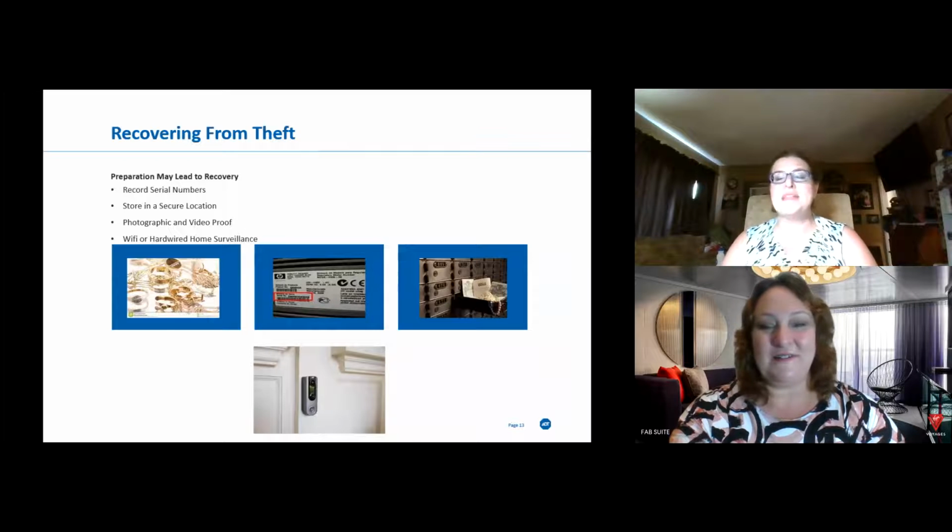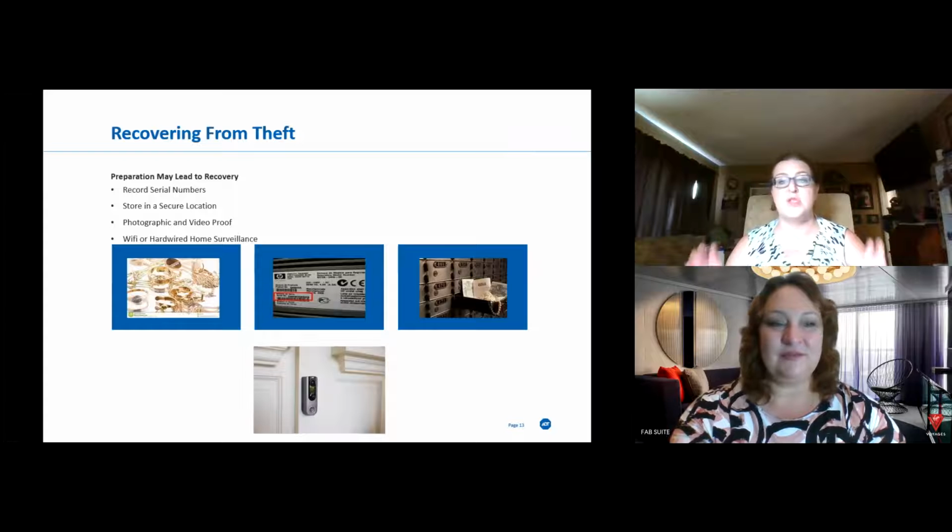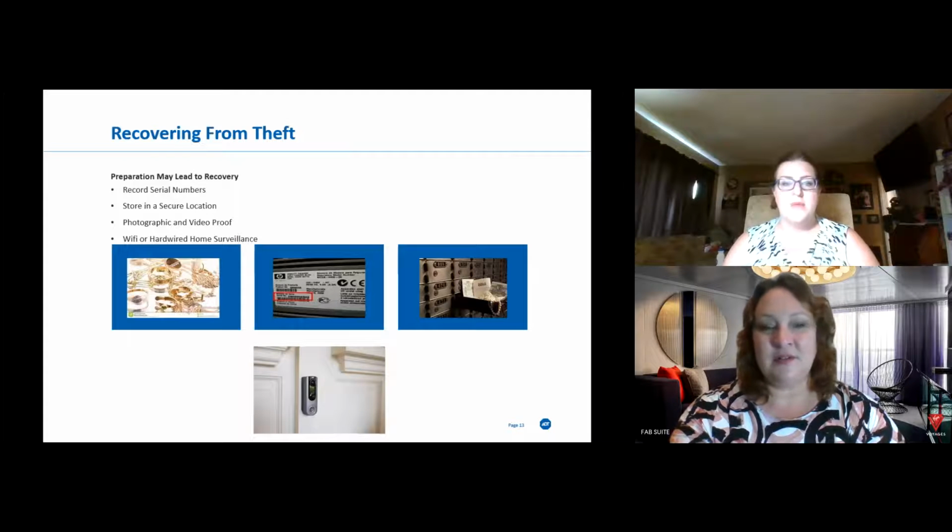Proactivity is the most important piece when it comes to aiding those police officers in being able to recover your items. That starts with keeping a list of all of the serial numbers. If it's a raised serial number, you can just put down a piece of paper and rub a crayon over it like a grave rubbing, and boom, there's your serial numbers, and you can just keep them all together in a folder in your security box at the bank.